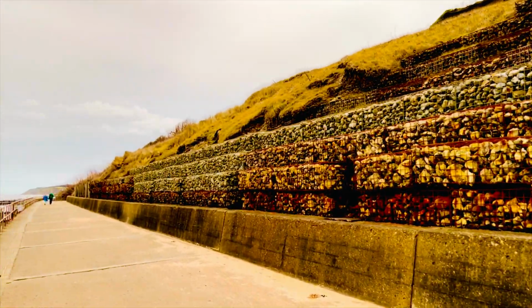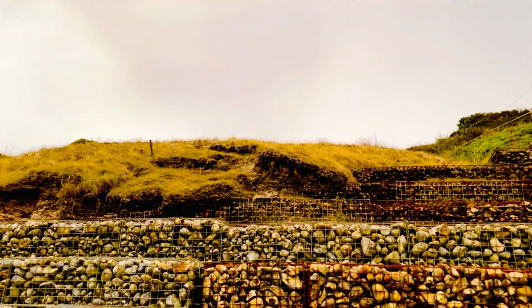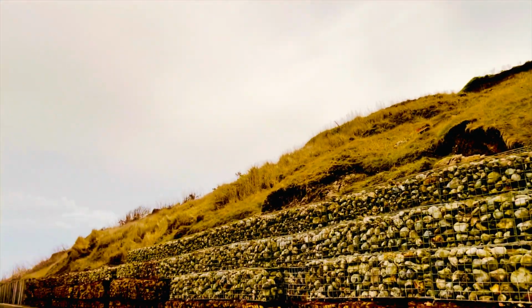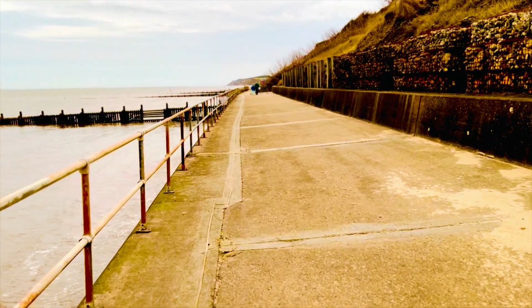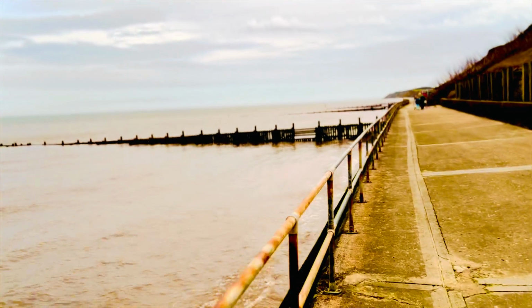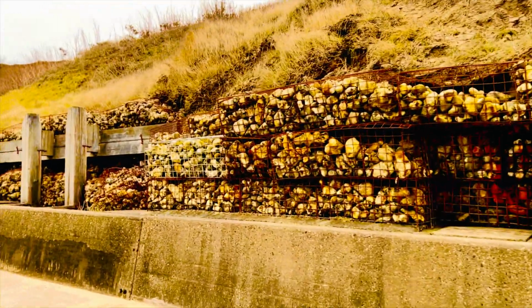Looking down the end here, I think there's a couple that need sorting out, need some new cages, but the stone's doing its job and it's basically holding up all the cliff, just holding it all back. It's doing a fairly decent job. Obviously this massive concrete structure we're walking along is really helping. Like I say, if they'd done that at Hemsby and all the other beaches that need that sort of thing, where all the cliffs are coming down, that would pretty much be the end of it. There's only cages of stones at the end of the day.